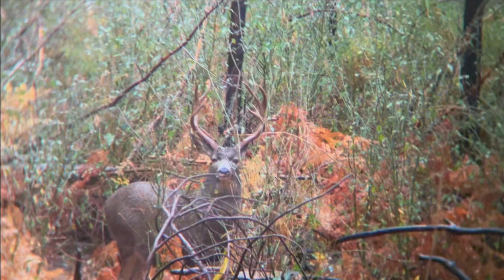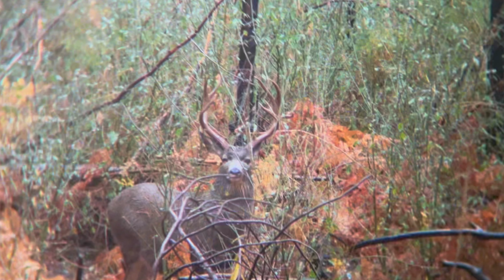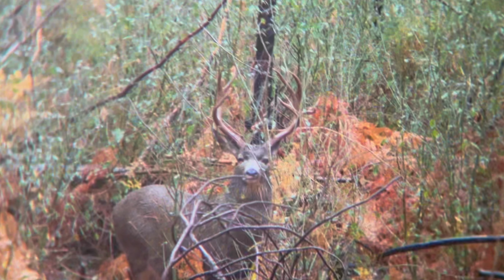Ended up driving back past that buck that I missed earlier today, and it's a decent buck. It's not like a monster or anything, but we've seen a lot of deer so far, and I'm not upset I missed at all. So yeah, hopefully we can see a bigger one soon.